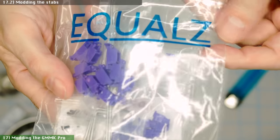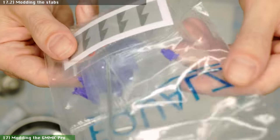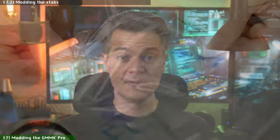Since I didn't want to go through the trouble of cleaning all the lube mass from these stabs to try a holy mod, I just replaced them with some C3 Eco stabs I got from the Key Dot Company, which are usually very good. As other reviewers have noted as well, the GMMK Pro plates have very tight cutouts for PCB stabs, so not all brands of aftermarket stabs will fit without some filing of the plate.